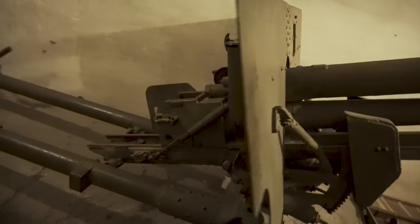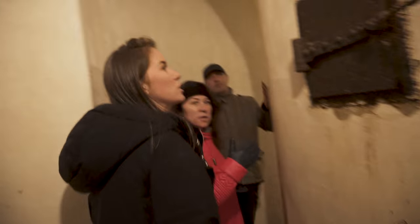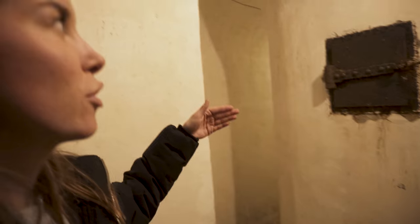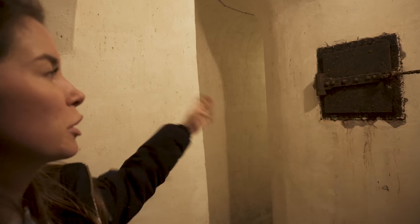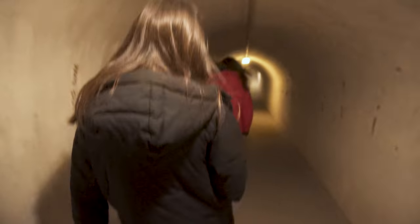Apparently they're 2 meters thick, this wall. Original. Now is this when Russia had this or German? Yeah, Russians. Wow. So if there's an explosion, these walls are made so one of the walls takes the explosion but the other one is not touched, pretty much. And this is where ammo used to be. So all the ammunition would explode, like all the balls.